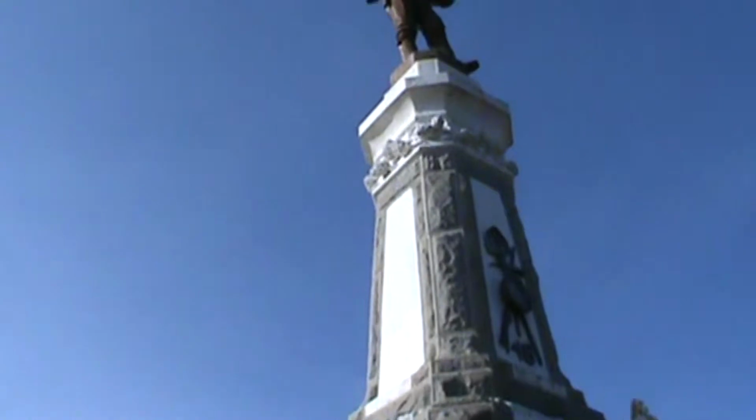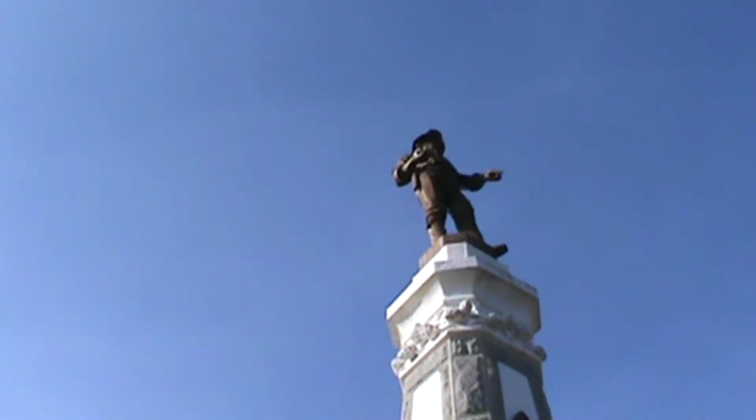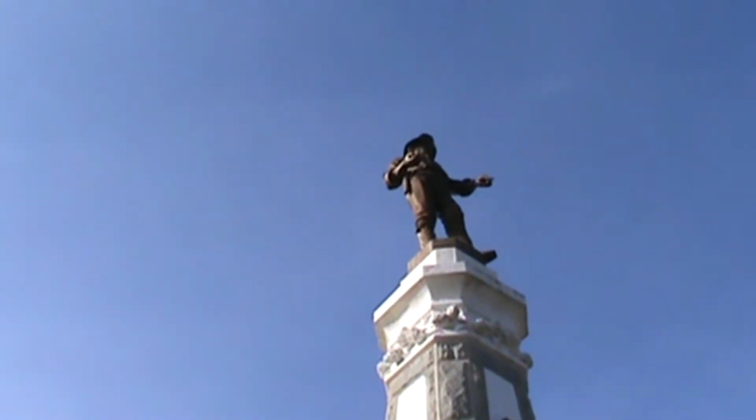So we have driven a little ways, still here in Marshall Gold Discovery State Historic Park, to a really cool monument to James Marshall himself. See the pedestal? And then way up top there, what he looked like. Cool stuff.